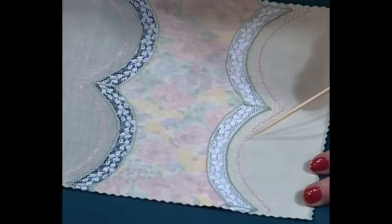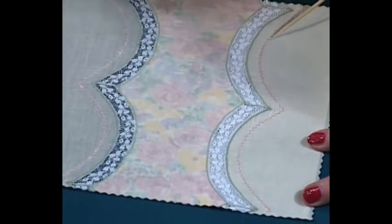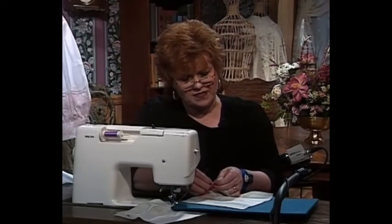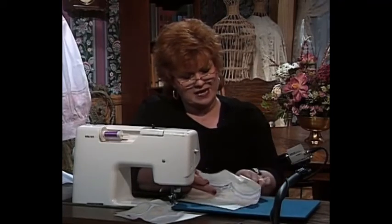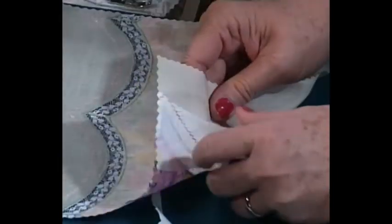Well, I'm going to do a tiny little pink feather stitch. And that just adds a little special touch, I think. A little feather stitching to go in the curves. And then, of course, my final step will be to remove that final layer of stabilizer. Of course, when I'm on television, I always can't find the stabilizer to pull it, but I believe we can now. And any kind of pull-away stabilizer you want to use is just fine.